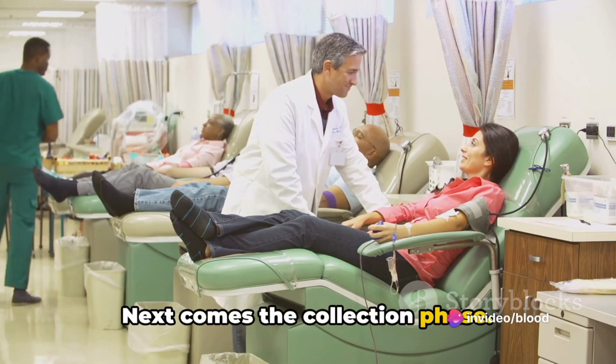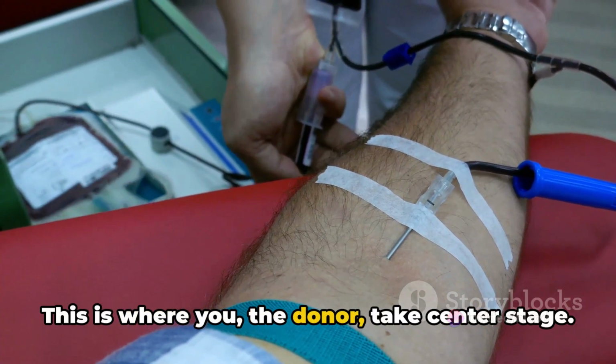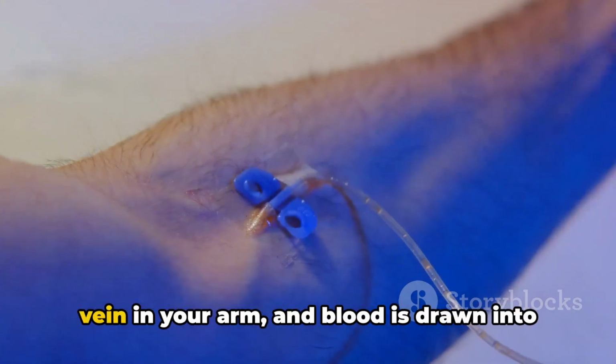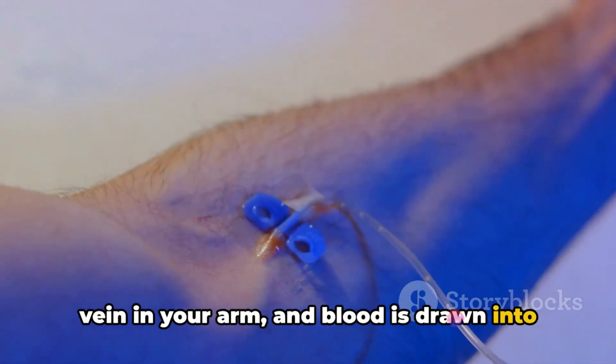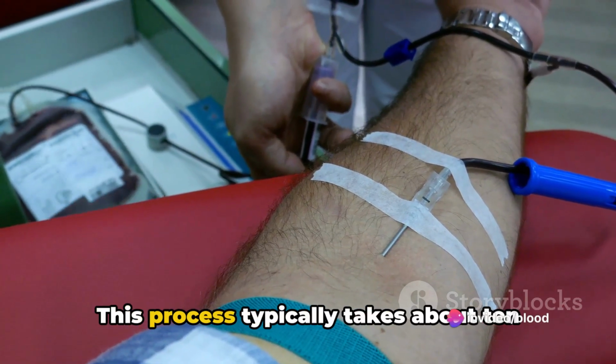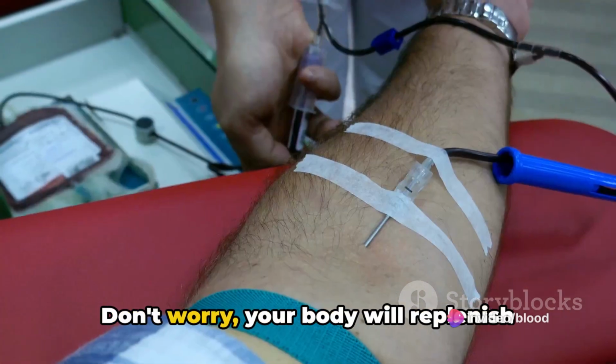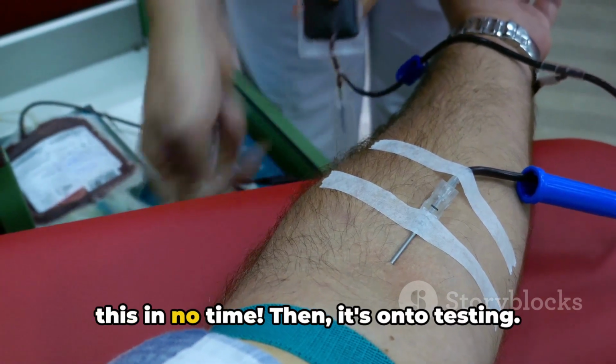Next comes the collection phase. This is where you, the donor, take center stage. A needle is carefully inserted into a vein in your arm, and blood is drawn into a sterile bag. This process typically takes about 10 minutes, and about a pint of blood is collected. Don't worry, your body will replenish this in no time.